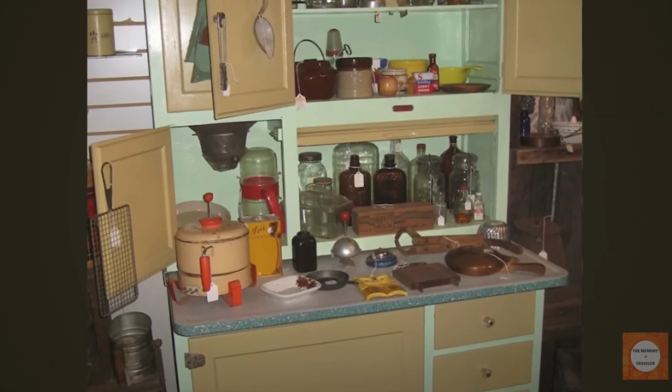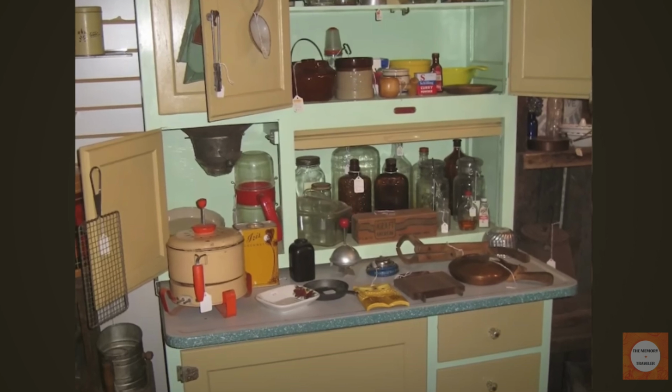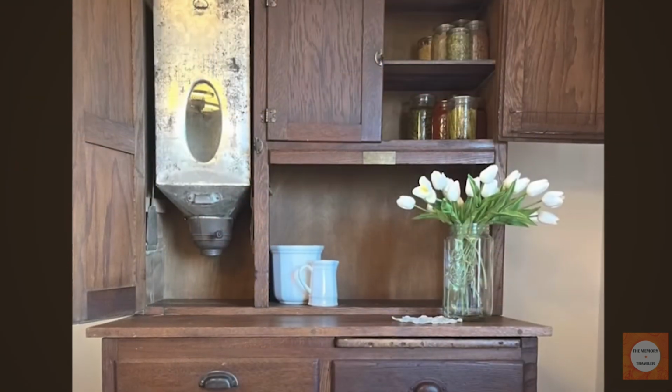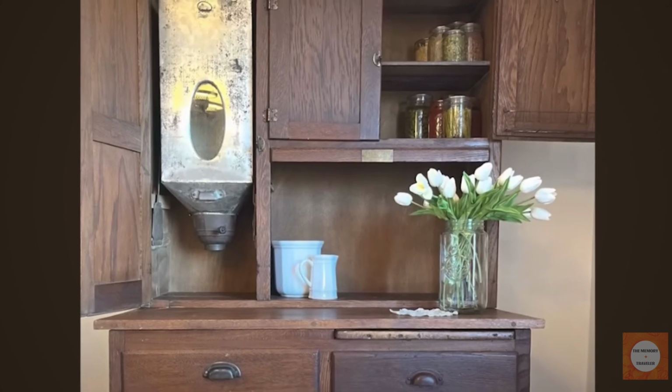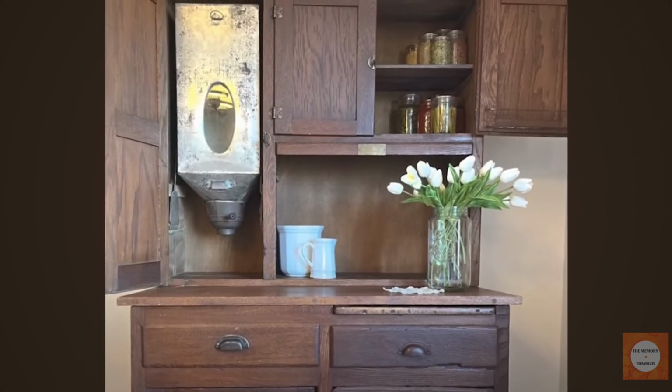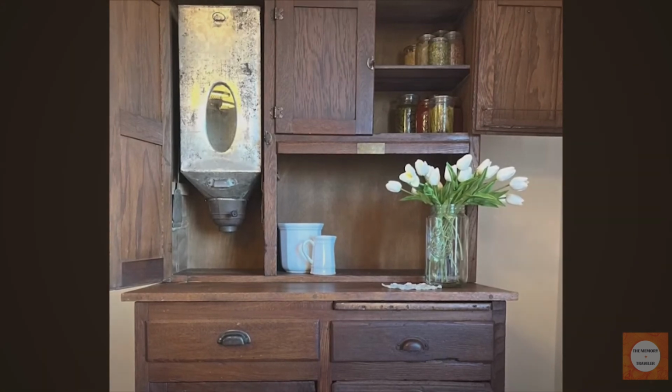With a gentle pull of a lever or turn of a crank, a shower of finely sifted flour cascades directly into the waiting mixing bowl below. No more juggling a handheld sifter while trying to measure and pour. No more clouds of flour dust settling on every surface.